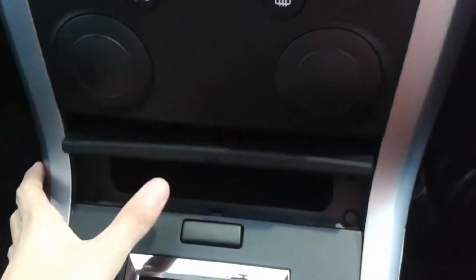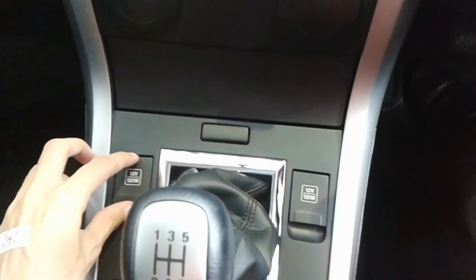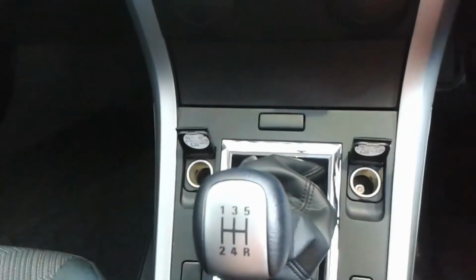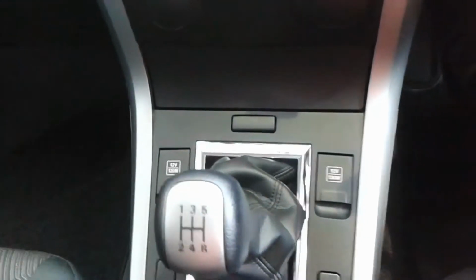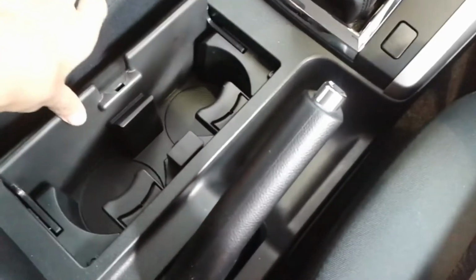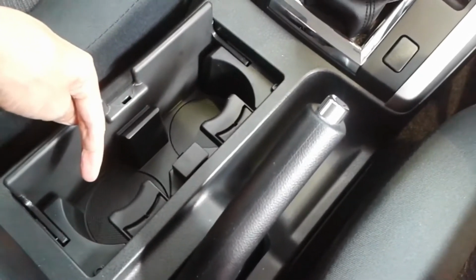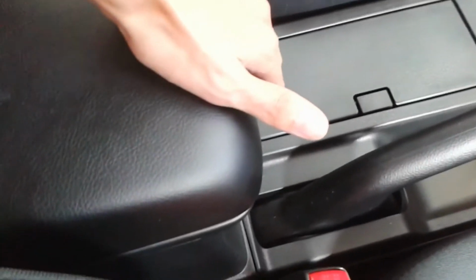Down below, you do have a bit of storage, two power outlets right between the gear lever, two cup holders right next to the parking brake, adjustable center armrests, with storage underneath it.